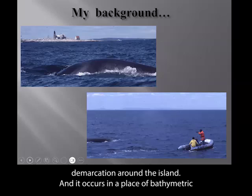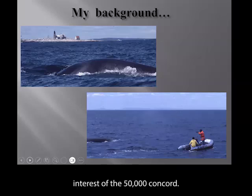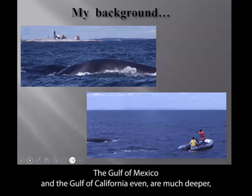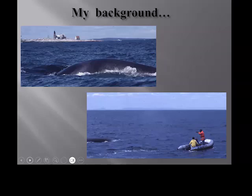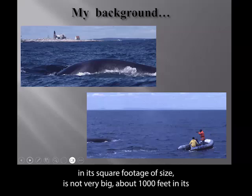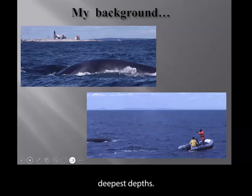And it occurs in a place of bathymetric interest, the 50-fathom contour. So the Gulf of Maine is not a very deep body of water. The Gulf of Mexico and the Gulf of California are much deeper, on the order of 19 to 20,000 feet deep. And our own Gulf of Maine, which is very notable in its square footage of size, is not very deep, about 1,000 feet at its deepest depths. And we didn't have it until the ice receded after the last glacial period. The moraine is Georges Bank.